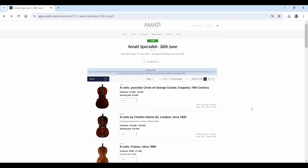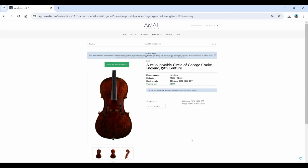So yeah, Amati Specialist happening on the 26th of June. Actually, I believe this weekend they've got a viewing, so I'm going to go and have a look, and I'm going to take some short videos as well, so you might well see a whole load of short videos appearing at some point of me looking at the sale. So without further ado, as we've got quite a few lots to look at, let's just crack on and see what we've got. We'll try and fly through it here.